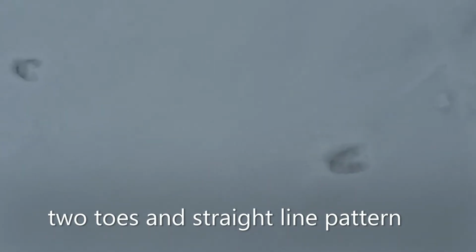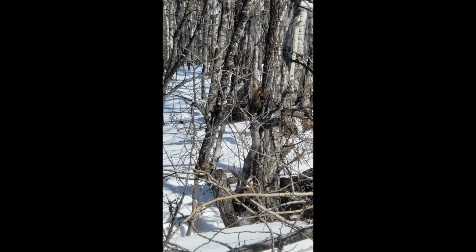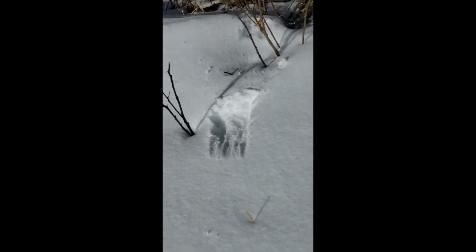Like these, the deer from the ones we just saw. This is our native red squirrel, and they have a hopping pattern, so very big back feet with little front feet. And we'll get a closer look. So you can see the little front feet and the back feet are hard to tell. This is really deep snow and it's quite fluffy, so they sunk a bit.